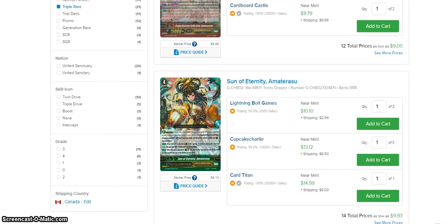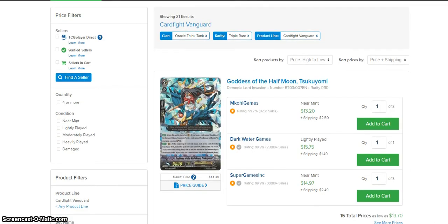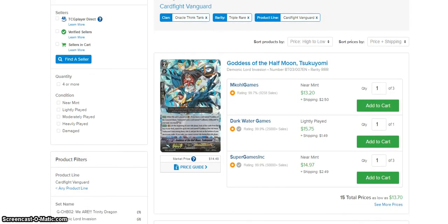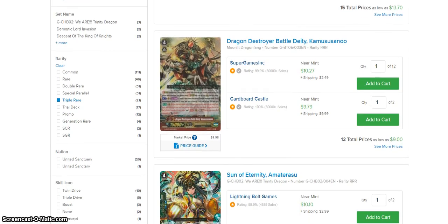Next up, Oracle Think Tank. So they are going to be in the new set, Dragon Emperor's Awakening. It's going to be our winter set. And I'm just going to say now, if you've been thinking about picking up this deck and you've been waiting for stuff to go down, this is your chance to do that, as they're only going to go up.